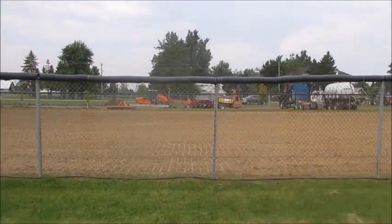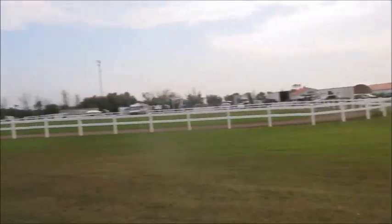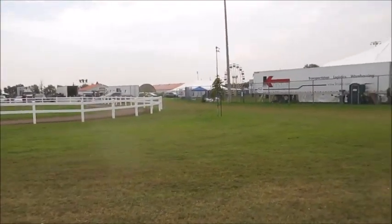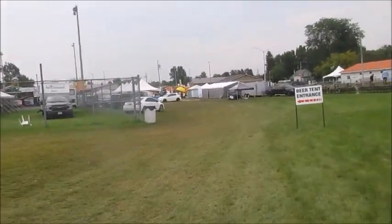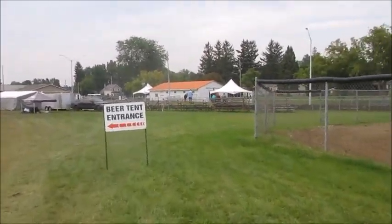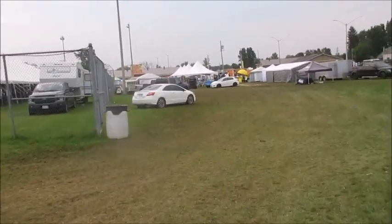Tractor pull is taking place over there. Looks like maybe a horse show going on over there. Tractor pull is supposed to start at 10, so we'll see about that.